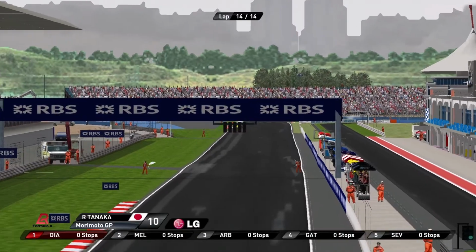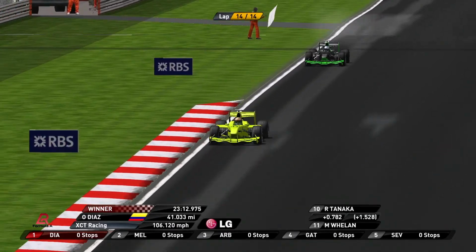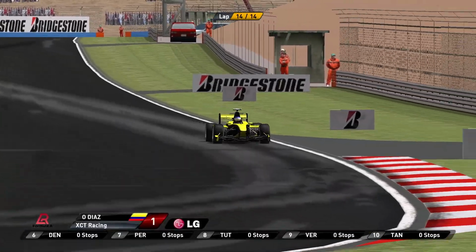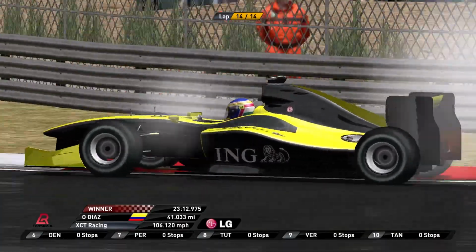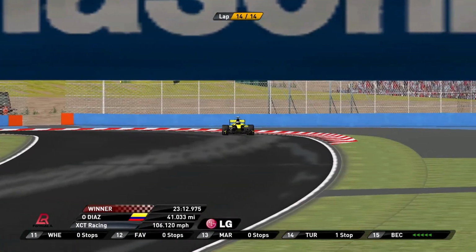And keep the applause coming for Riku Tanaka, who scores his first ever points in Formula A. Marvellous effort from that Morimoto team, and that means that every single team on the grid has scored points for the championship this season. But none of them have scored more today than Oscar Diaz, who takes his first career victory in Formula A. What a race this has been today.